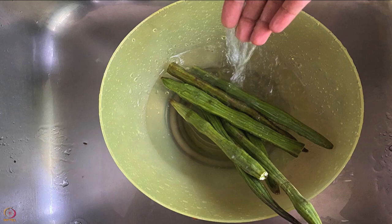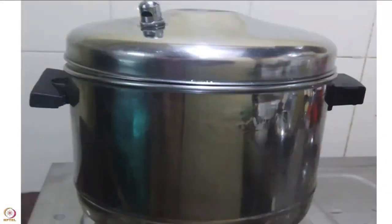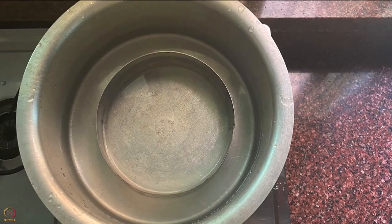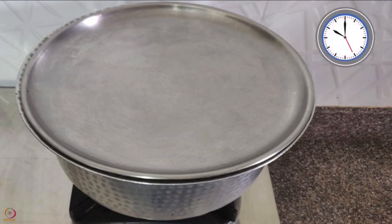Procedure: wash the drumsticks thoroughly. Cut it into pieces. Remove the peel. Steam the drumsticks in a steamer. If you do not have a steamer, fill 1/4 of a cooking pot with water. Place a stand in it and keep a plate of drumsticks on the stand. Cover the pot and steam on medium flame for 10 minutes.